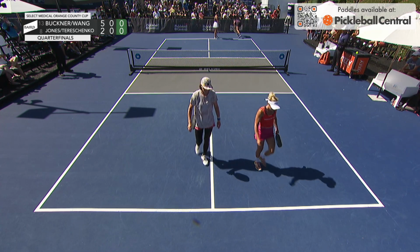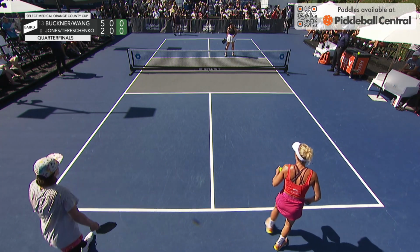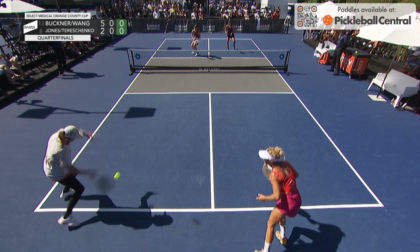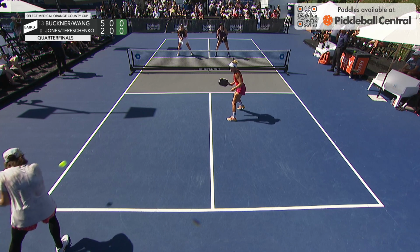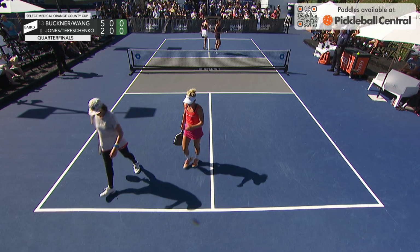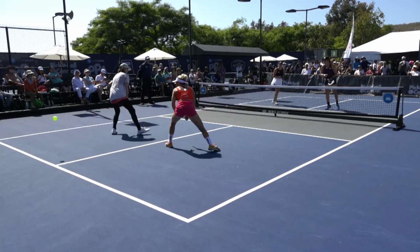So that right there is probably why they were staying away from Allyce, because her forehand going behind Wang right there is something that's kind of threatening. So they're trying to keep it over to Irina's side. 5-1. That was an interesting serve. I thought we were going to see a dive there from Allyce for her first layout on the dive count. 2-5-2.